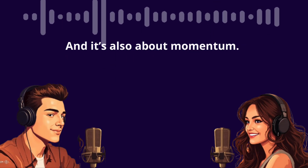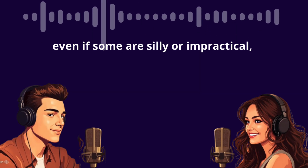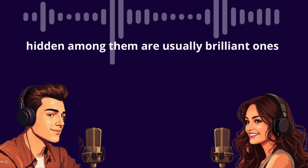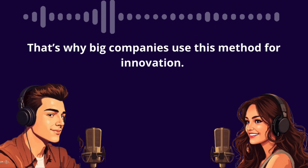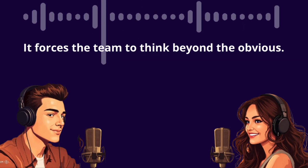And it's also about momentum. When you generate a lot of ideas, even if some are silly or impractical, hidden among them are usually brilliant ones you would never have thought of otherwise. That's why big companies use this method for innovation. It forces the team to think beyond the obvious.